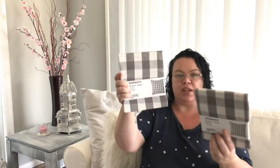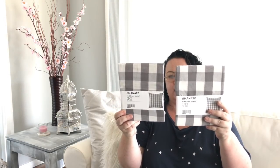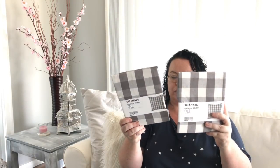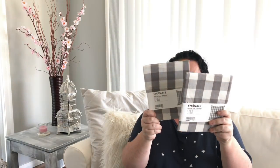I also picked up two of these checkered pillowcases that I plan to use for my lounge here. They were the 50 by 50 centimeter pillowcase, and they're in a grey and cream sort of check print. And I think they were $1.99. They were really super cheap, so I picked up a couple of those.